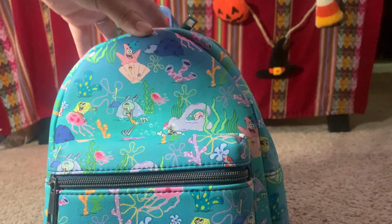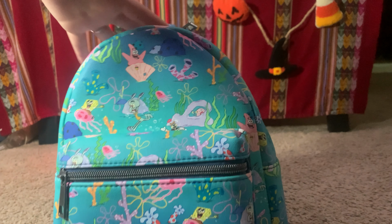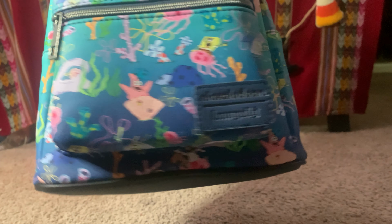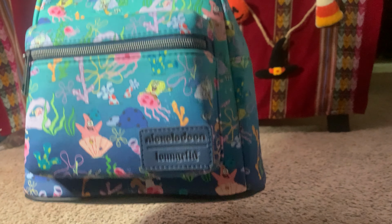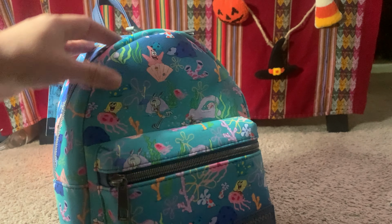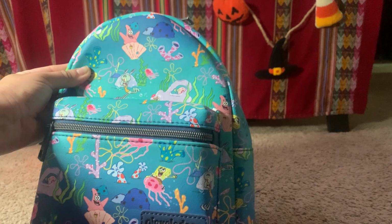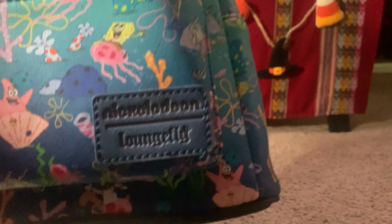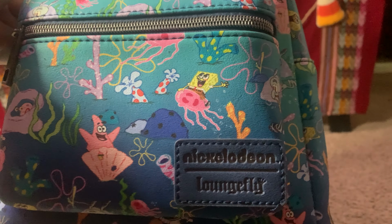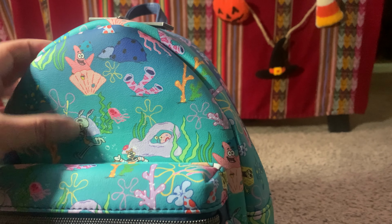First, I'm going to start with a SpongeBob SquarePants Underwater Mini. This backpack is still available in Hot Topic and is $39.90. I don't see anyone reviewing this backpack, and I think it's super cute. It has Patrick, SpongeBob, the jellies, I don't remember his name, Squidward. And in the back is just all black.